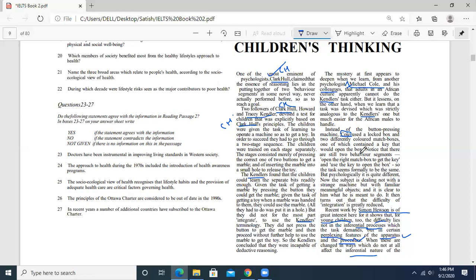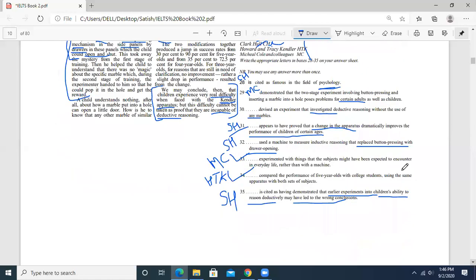Integration meaning addition to something, mixing up with something. Question. Machines. Button press. Random investigation, deductive machine with or without.